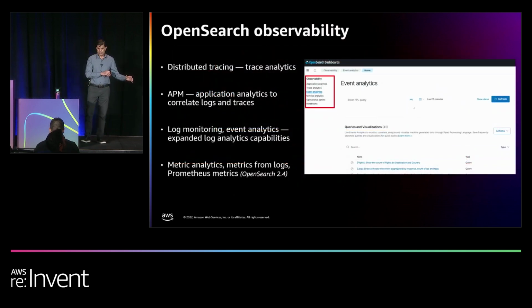In addition to Data Prepper, I would mention that we also built an analytics tool for observability within OpenSearch. And that's available as a plugin within your OpenSearch Dashboards. Last year's re:Invent, if any of you were there, you might have seen a trace analytics plugin, where we had launched a plugin for collecting and analyzing distributed trace data.